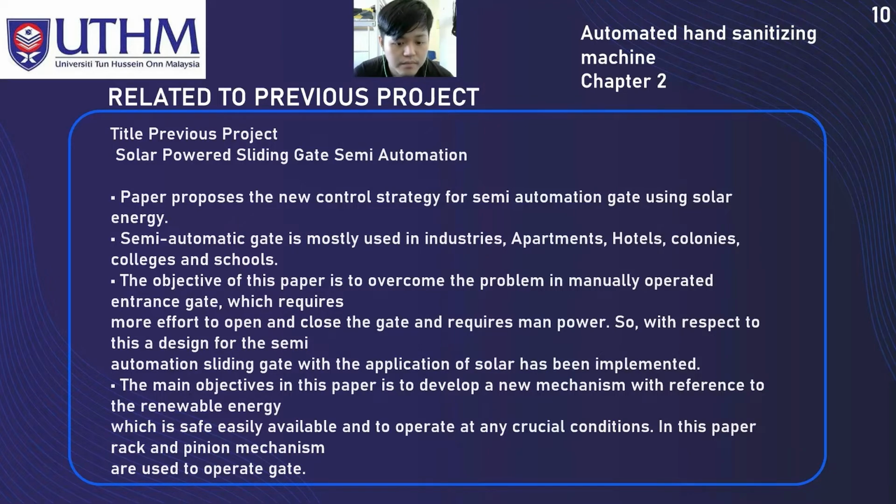On the related previous project, the first project that has been done before is a solar power sliding gate. Just like our project, Solar Hand Sanitizer Machine, the main objective of this paper and the project is to develop a new mechanism with reference to the renewable energy. The purpose of this project is to create a time switching battery power solar charge circuit which is used to power an Arduino Uno and some of the peripherals.